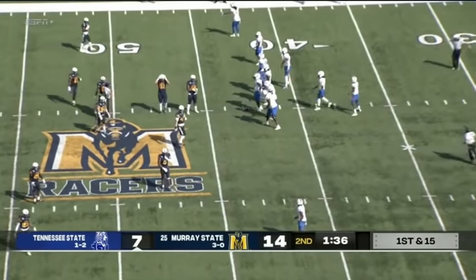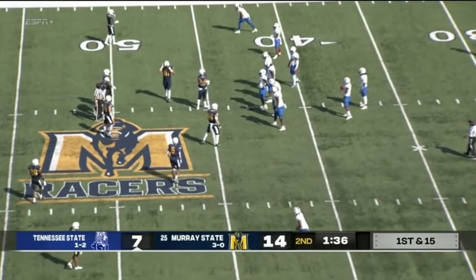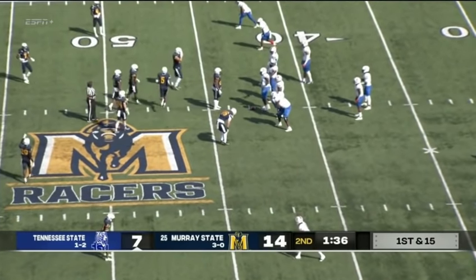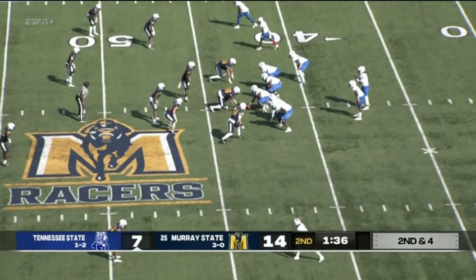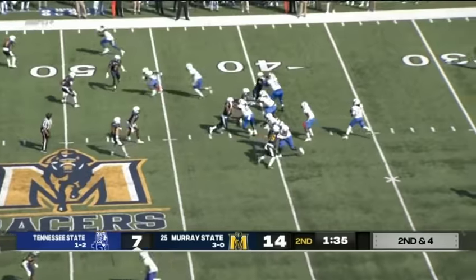Back of the carry. Starling having a big day for Tennessee State. Unless something happens to him, you would feel certain he's going to have a 100-yard day out of Antioch, Tennessee. Just a freshman. Second and short.